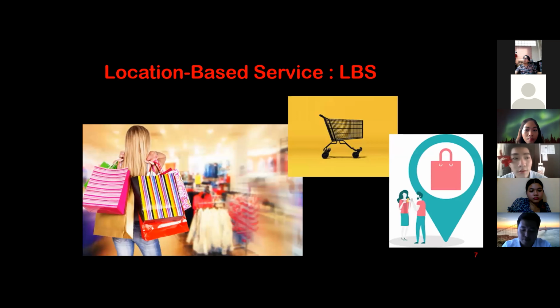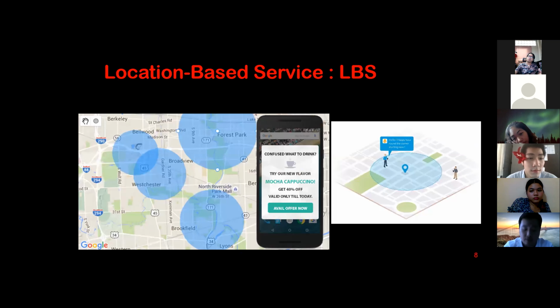From this slide, I want to ask, if you could go to the mall near you anytime, how would you feel? You have been to the mall, right? How does AIS detect or know that you entered the mall and send a short message to you? How do they know? By geofencing.